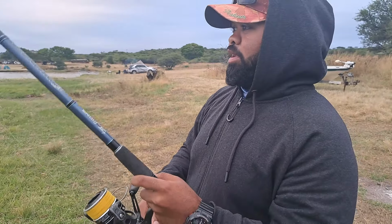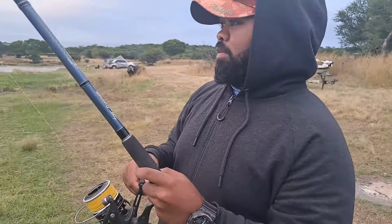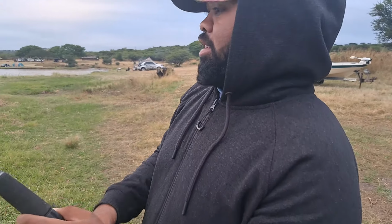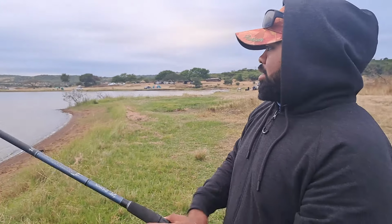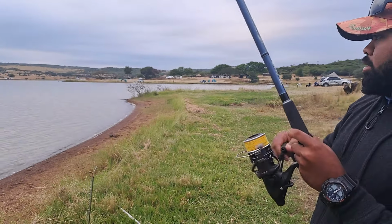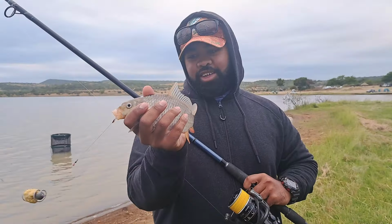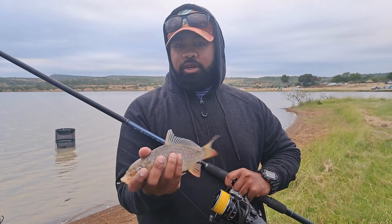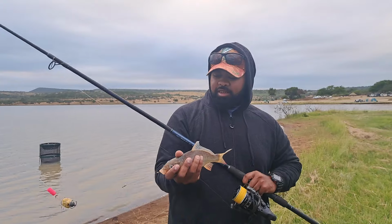Right guys, so as I was taking out the other fish, this one just started rocketing. So feels quite decent. Another small carp. Looks like a small carp on the bite now, so let's see how many we can get with them. Let's see if we can get onto a tempo as well.